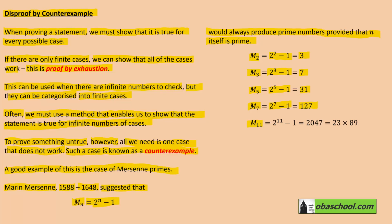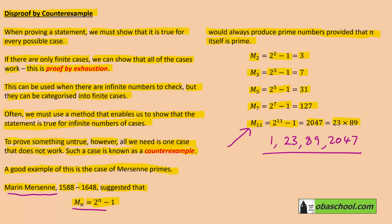When we get to M11, however, 2 to the 11 take away 1 is 2047, and that can be factorized as 23 times 89. So 2047 has 1, 23, 89 and 2047 at the very least as its factors. It has more than 2 factors, so it's not prime. And this disproves what Mersenne said. This formula does not always produce prime numbers when n is prime.